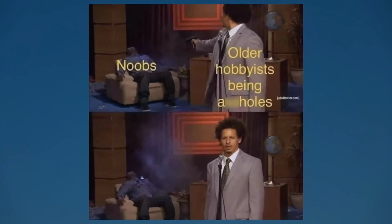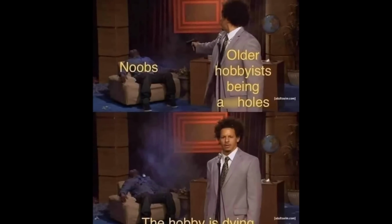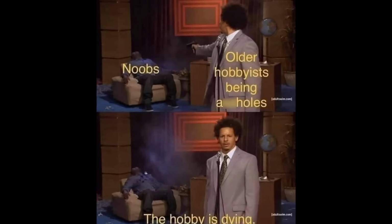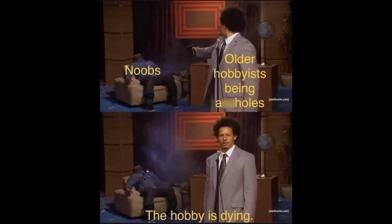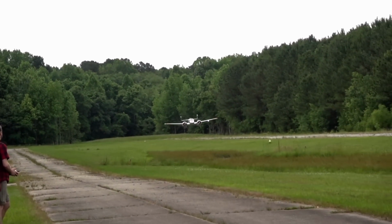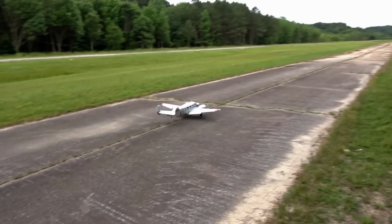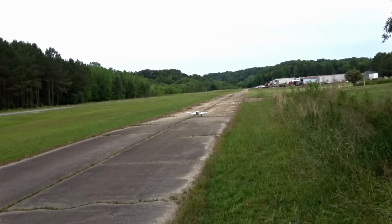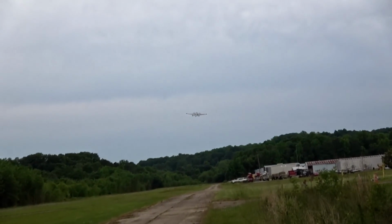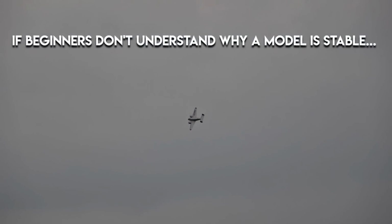And this is what it comes down to right here, this meme. The same people who berate, insult, and otherwise just act like dicks to newcomers are shocked that their beloved hobby is dying. I've known quite a few people whose understanding of flight is that the plane goes fast and that's why it stays in the air, which isn't even really wrong at all. That is aerodynamics in its most simple form, because even a brick will fly with enough thrust, as the old adage goes.